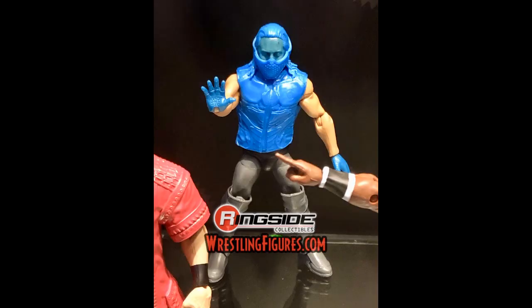Next we have Mustafa Ali with the removable vest. I don't even know what that thing over his face is called, and he has the special hand with the glove that lights up. I wonder if they're going to make it glow-in-the-dark or not. Either way, it's just going to be really cool. Cool that Mustafa Ali's first figure at this stage is going to be Elite.